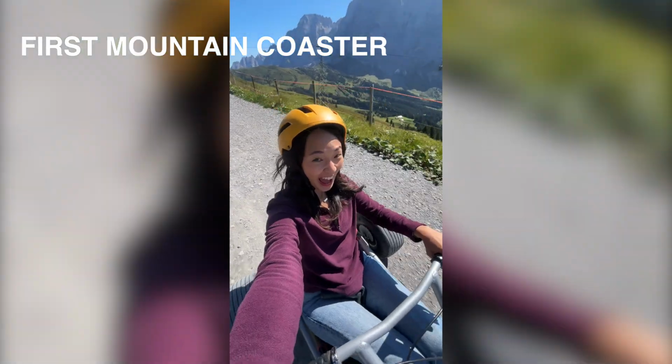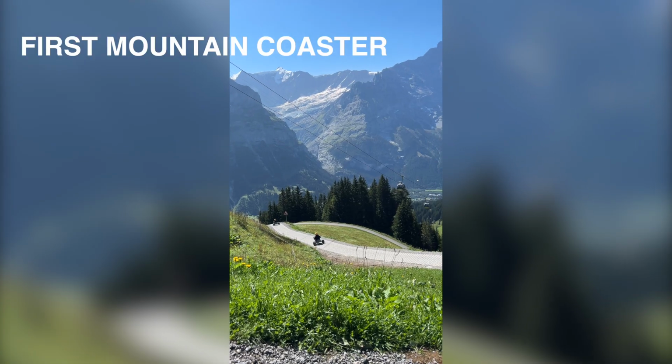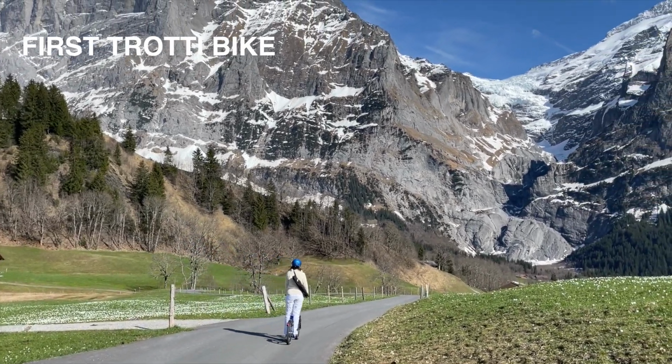For those who prefer their thrills on the ground, hop on the First Mountain Coaster. This was my favorite activity because you get to experience driving through twists and turns, and the stunning mountain scenery is just incredible. And if that's not enough, you can conclude with the Trotti bike that takes you all the way back down to Grindelwald.